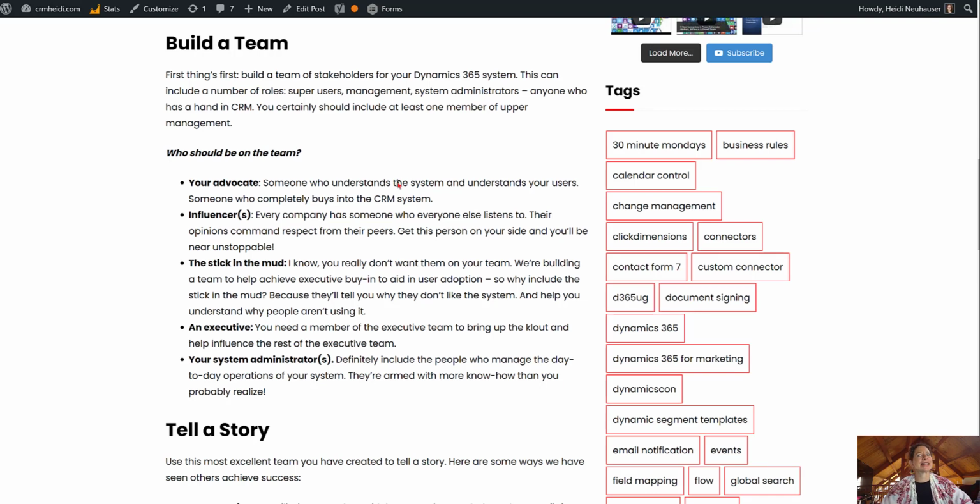Who should be on this team? Well, I've highlighted a couple roles here, and you can do whatever you want. This is what I've seen work. I've implemented this at places I've worked at. I've helped other companies implement this in the partner role here. But who should be on your team? You want an advocate. You want the person that loves the system, that believes in CRM.